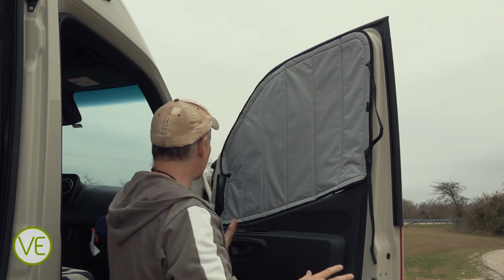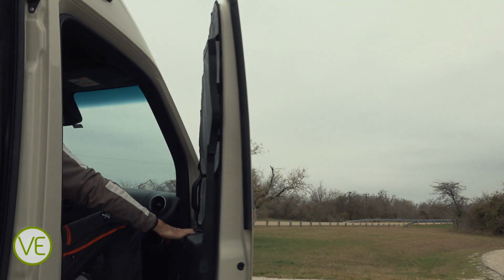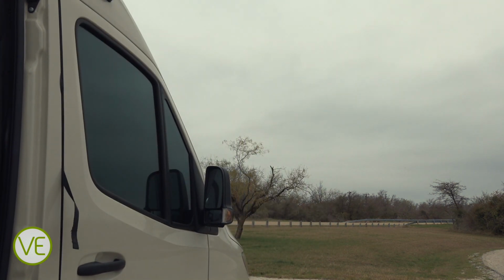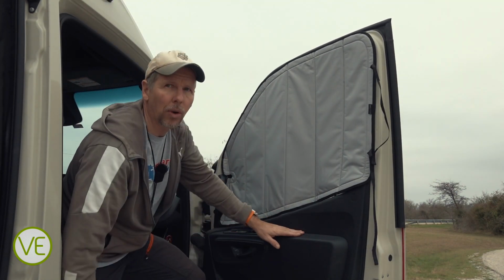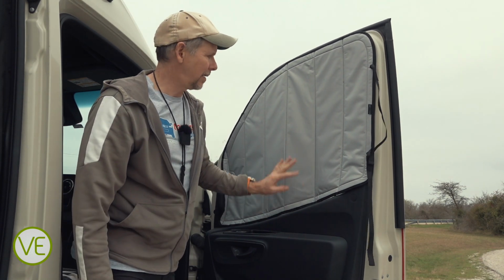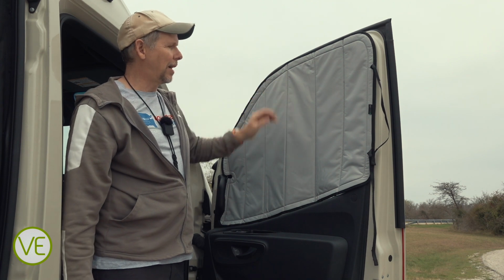So first of all, they hold in place just fine. And when I close the door, they stay in place. And they don't get pinched in between the rubber gasket of the door and the door itself. So really there's no chance that these will allow water to leak in. And they stay in place. You can actually open the door. They don't fall out.